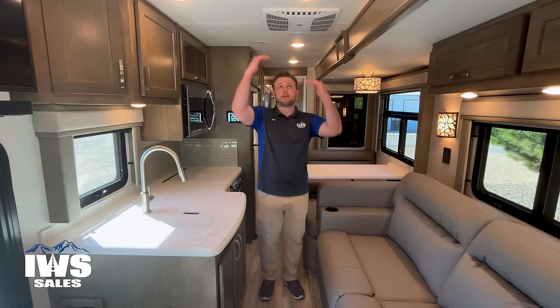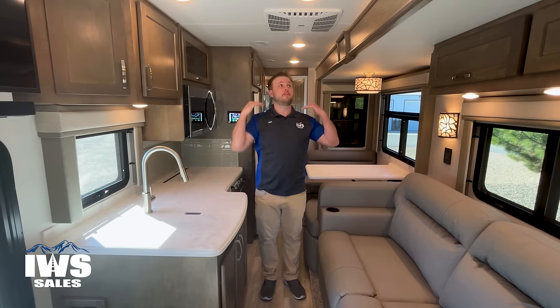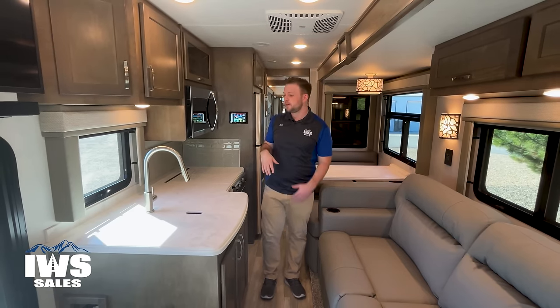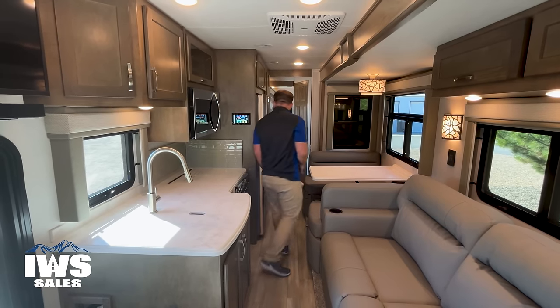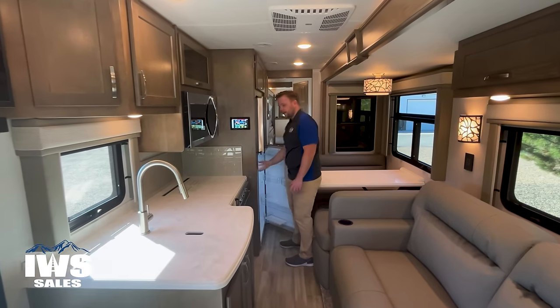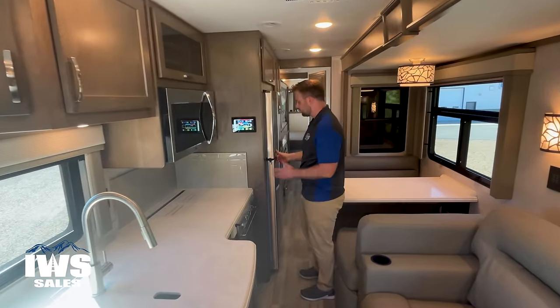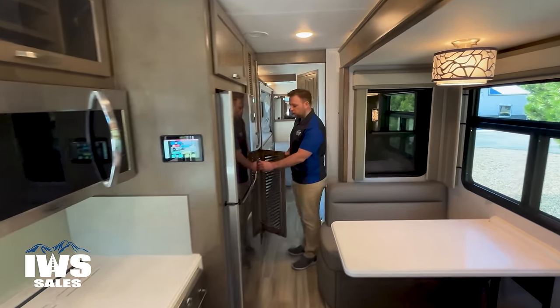Just first thing to point out, there's over 7 foot of interior height. I'm 5'10", just to give you a perspective, but 7 foot of interior height, really nice, just for headroom. Plenty of space here. I can still access my refrigerator, a little tight. I can still get there. Can access my freezer, no problem. Microwave, cooktop, all those things. We'll go over this more in detail.